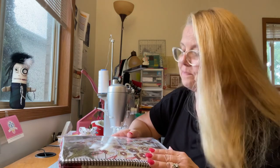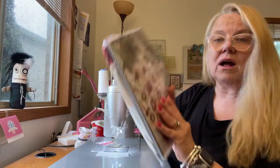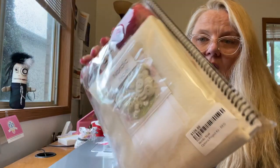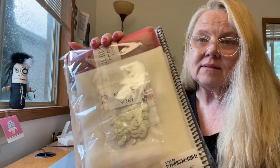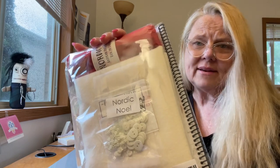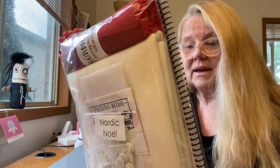It's on my Instagram. I bought the Nordic Knoll 24 ornaments. It's a kit, so it has all the buttons. The only thing it doesn't have is the thread, and the thread was either red or white. And I thought I can get that. I can get that down at Primitive or in my own stash.